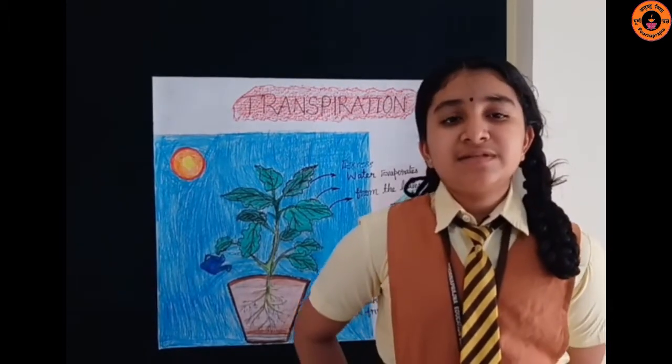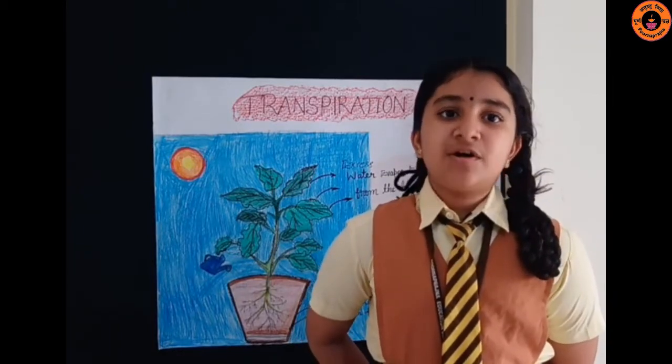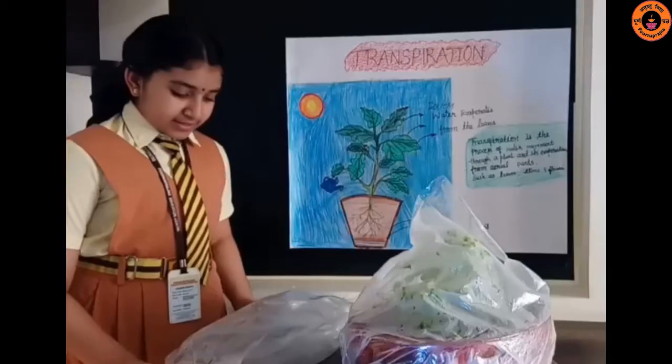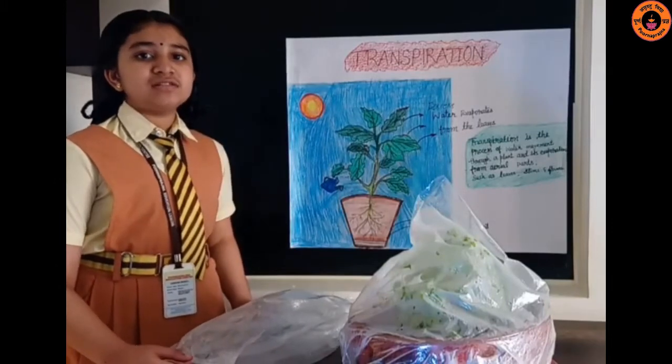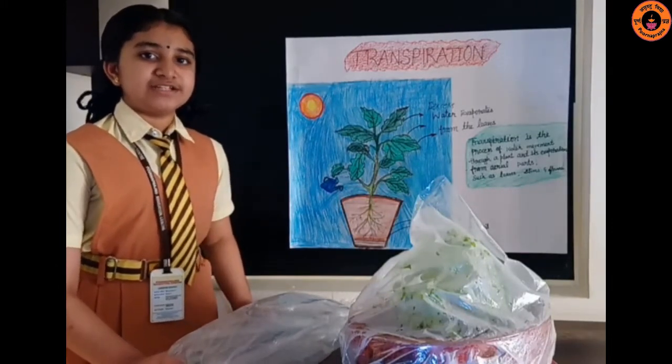Stem helps to transport water to various parts of the plant. Excess water evaporates from the leaves, stem and flowers. The aim is to show that plants lose their water through their leaves during transpiration.